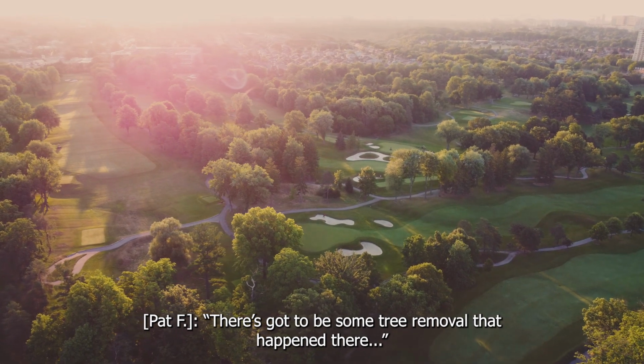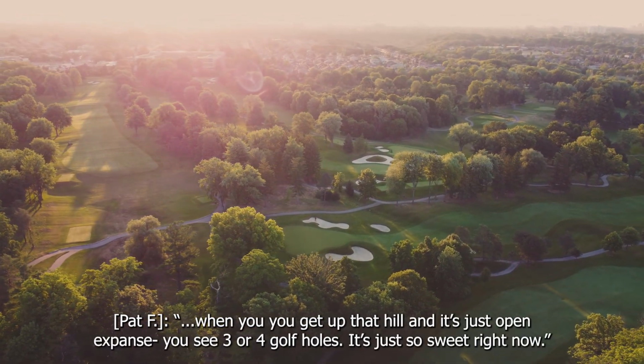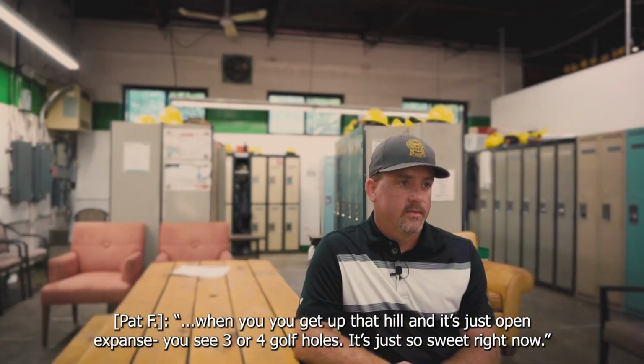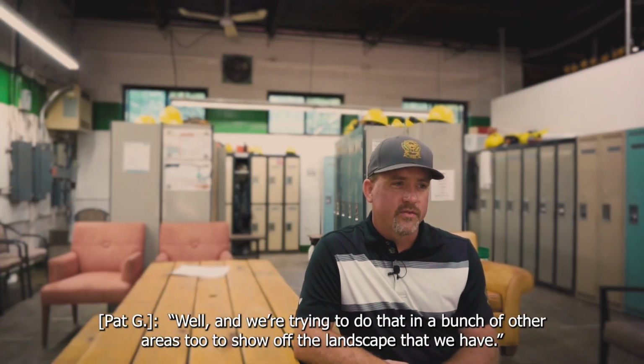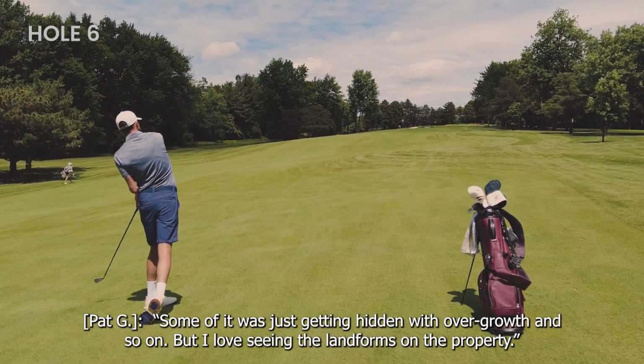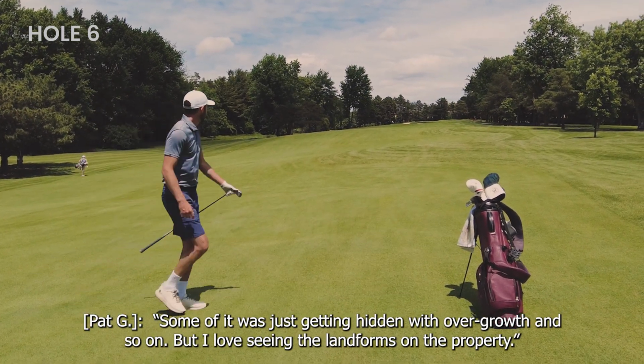There's got to be some tree removal that happened there, because when you get up that hill, it's just open expanse. You see 3 or 4 golf holes. It's just so sweet right now. Well, we're trying to do that in a bunch of other areas too, to show off the landscape that we have. Yeah. Some of it was just getting hidden with overgrowth and so on. Yeah. But I love seeing the landforms on the property.